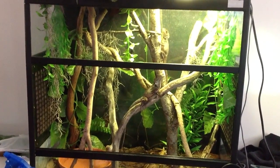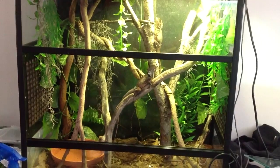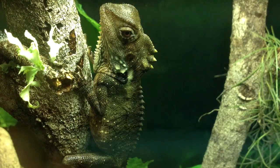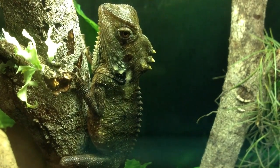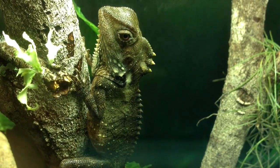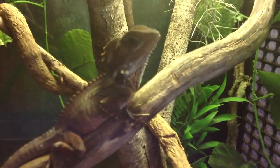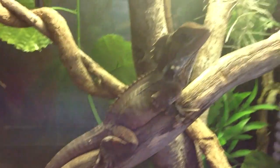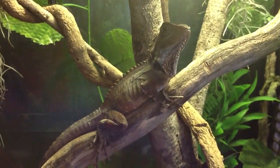So if this is the first time you've seen these guys, they are a mostly arboreal rainforest inhabiting dragon from North Queensland, Australia. Really cool animals. They're pretty unique, and they're one of the most interesting looking animals we can keep in Australia.